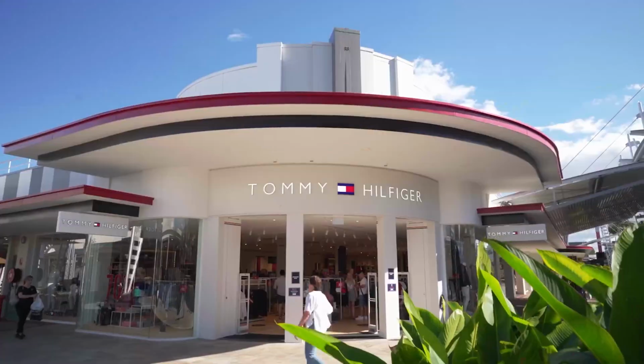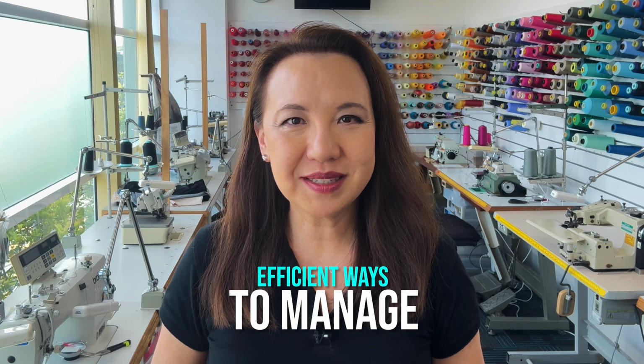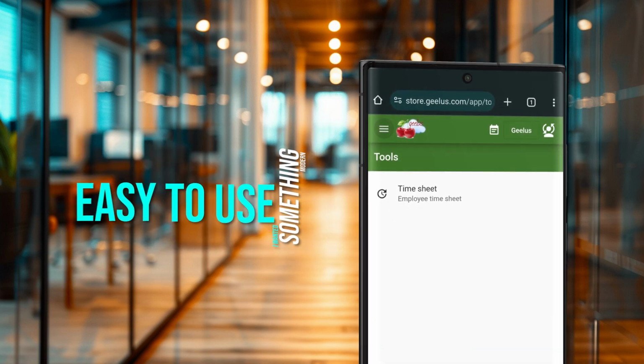Before discovering Geelus, I was on the lookout for an efficient way to manage my clothing alterations business without resorting to the traditional time clock and punch card system. I wanted something modern, easy to use, and versatile.